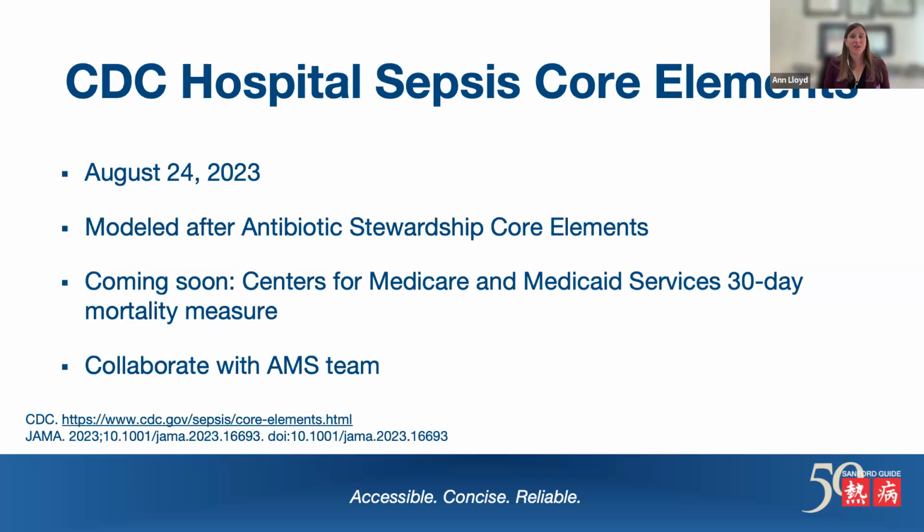Another new item that came out this year in August was the CDC Hospital Sepsis Core Elements. These are modeled after the antibiotic stewardship core elements, so if you're familiar with those, this will look familiar to you. It's anticipated that the Centers for Medicare and Medicaid Services, or CMS, will be moving forward with a 30-day mortality measure related to the sepsis core elements. So that's something more from a quality perspective that may have to be adhered to as well.